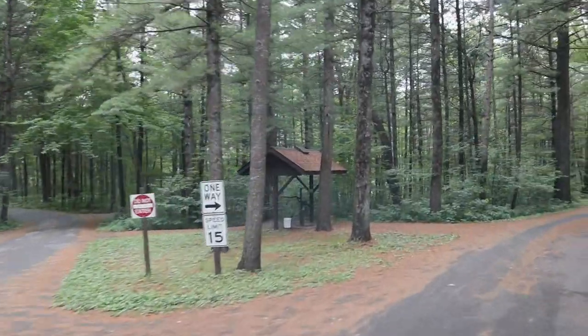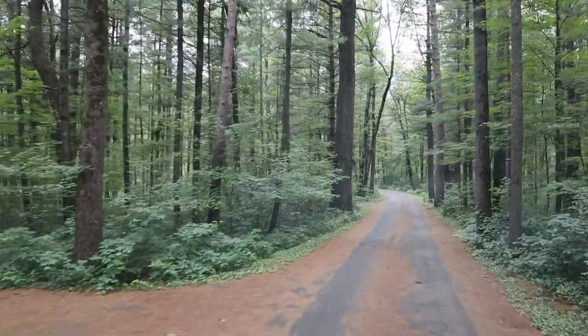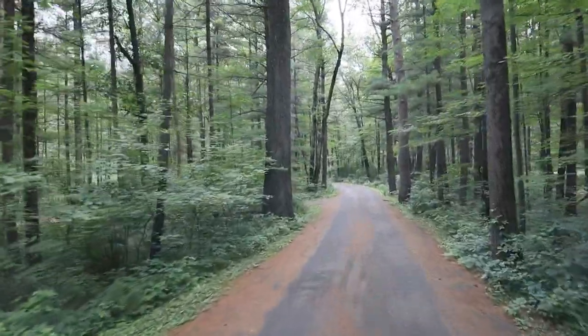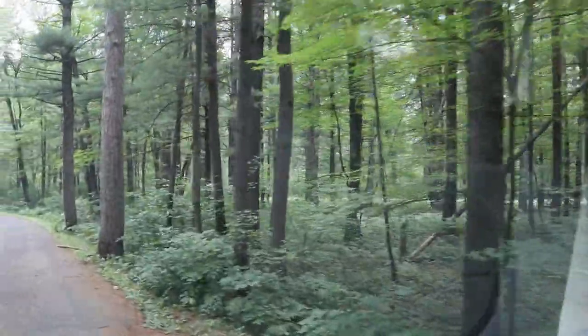There's two main loops. You can see I have a water pump on my left. That is pretty much the main source of water here. There's another one over by the beach. Now let's take a look. The road is just over to my right. I don't think that's an issue at all at this campground.